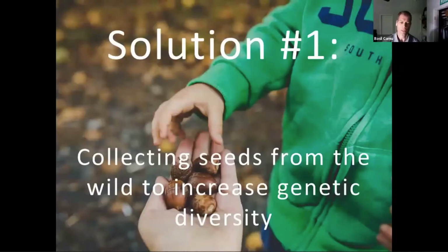Next, I want to tell you a little bit about what we hope to solve, some of the solutions we hope to produce. So first, collecting seeds from public lands, from forests, from old trees, we hope to bring genetic diversity back into the landscape. Remember, y'all, diversity is the key to nature. This is like one of the crux things with nature. You've got to have diversity. So we hope to bring that back.